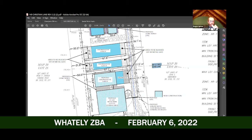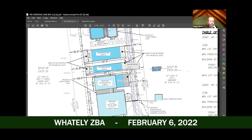How about the back two greenhouses? Are those exclusively marijuana? Yes. Can you scroll the screen down a little bit so we can see those two? Sure.